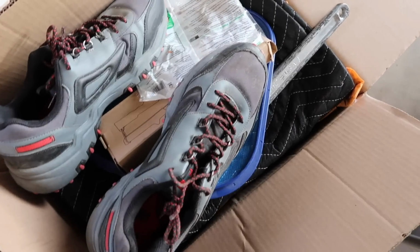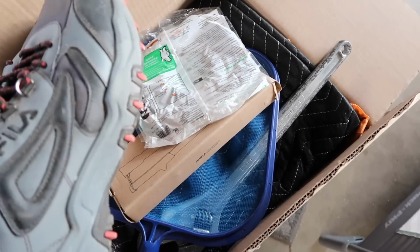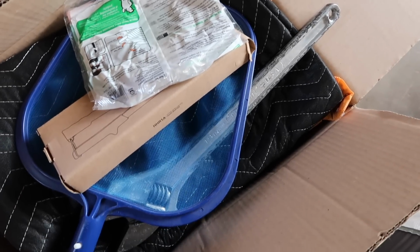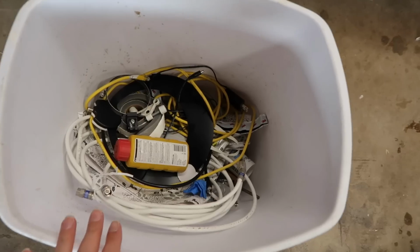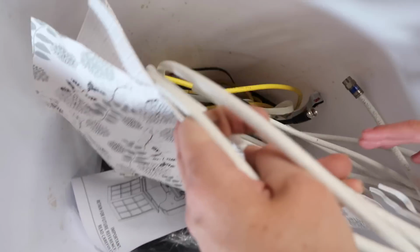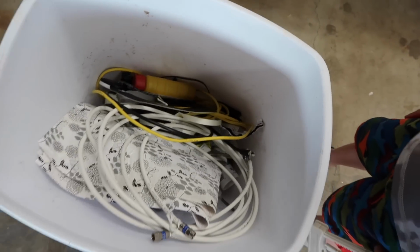Okay, we're getting rid of the packing blankets, some shoes that are perfectly good, Grant doesn't like them, and the big giant wrench is going. All of this is pretty much trash. I don't know exactly what we're gonna do with it, but this whole bin is filled.